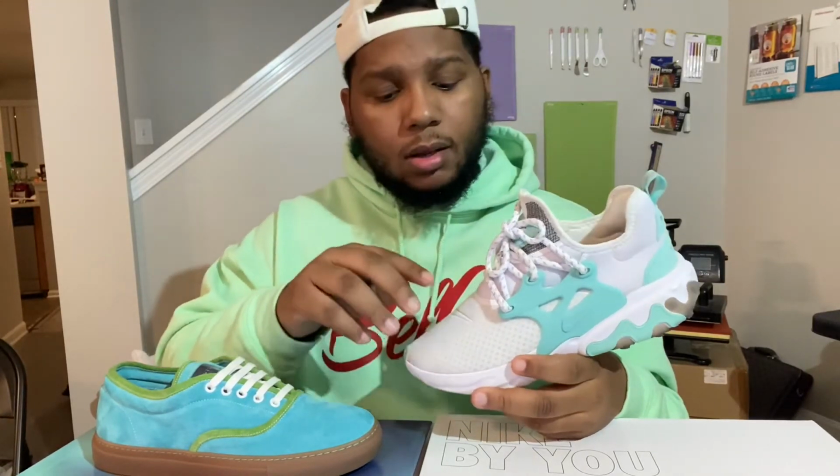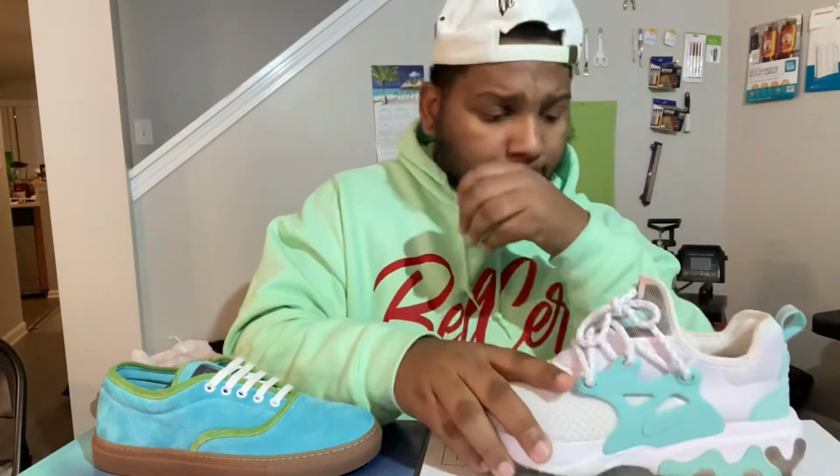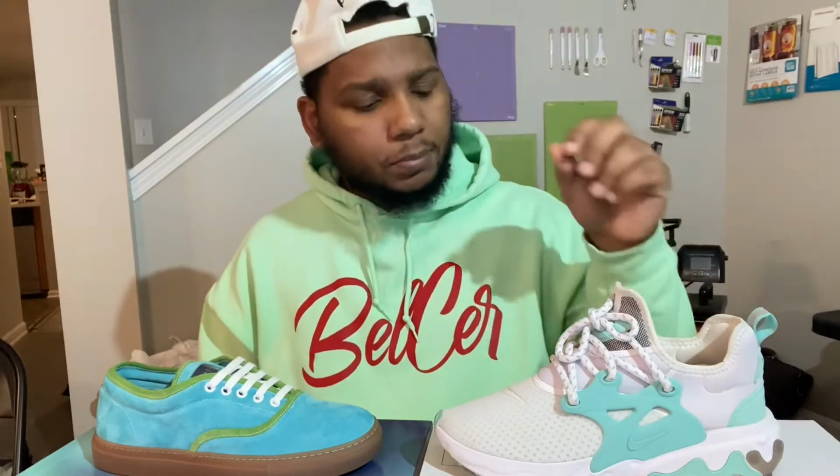The price point for these shoes is pretty fair. If you go to a retail store, Foot Locker, Foot Action, whatever store y'all go to get your shoes, you'll notice that the price for a customized Nike Presto is about the same as a Nike Presto that you'll see in the store. There's not a major price jump or fluctuation between them. So whether you customize this shoe or go get one from Foot Action, Foot Locker, whatever store you shop at, you won't see a big difference in the prices.